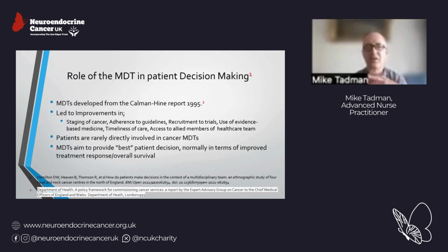So one of the massive changes in cancer in the many years that I've been a cancer nurse was the development of the MDT, the multidisciplinary team. It all developed from this very famous Calman-Hine report, the cancer report, showing that essentially in cancer care, there was huge variation, not only across regions and postcodes, but even within the same hospitals, depending on consultants' preference. And this led to lots of things like the development of cancer nurse specialists, for example. So all our roles essentially stemmed from the Calman-Hine report.